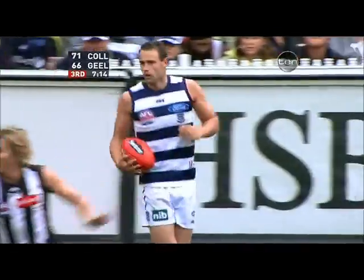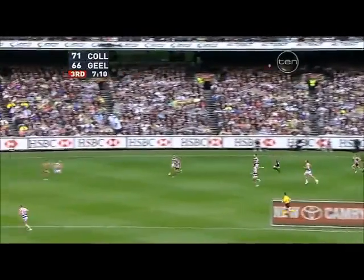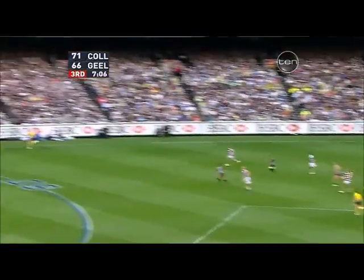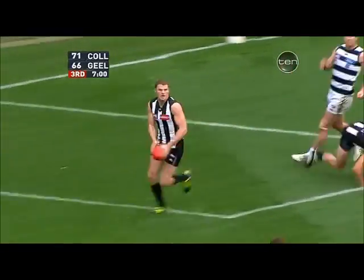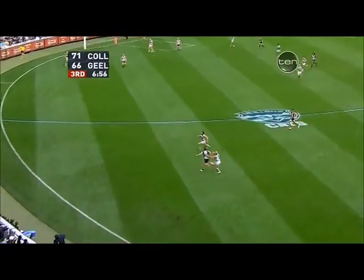He's just starting to come into the game in this quarter. Ottens, his fellow big man, is the next target. Tarrant, an expert spoiler, ejects the ball to the front. Bartel kicks it where there's only Collingwood jumpers. Hard one to read for sure. Johnson sweating on it in case there's a mistake. There's not. The shelter provided for Shaw to kick it after half back.